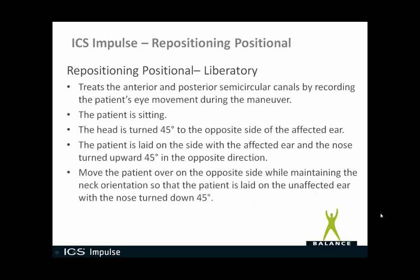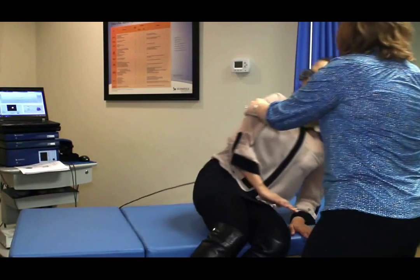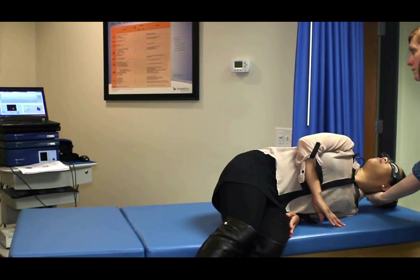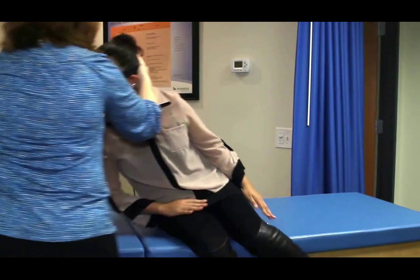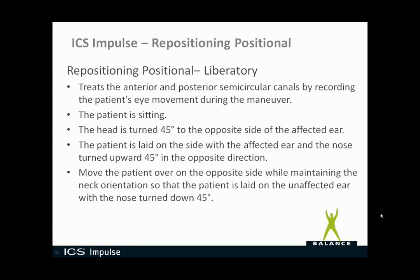The next repositioning maneuver is the liberatory maneuver, often called a Semont maneuver as well. This treats the anterior and posterior semicircular canals by recording the patient's eye movement during the maneuver. The patient is sitting. The head is turned 45 degrees to the opposite side of the affected ear. The patient is laid on the side with the affected ear and the nose turned toward 45 degrees in the opposite direction. Move the patient over to the opposite side while maintaining neck orientation so that the patient is laid on the unaffected ear with the nose turned down 45 degrees.